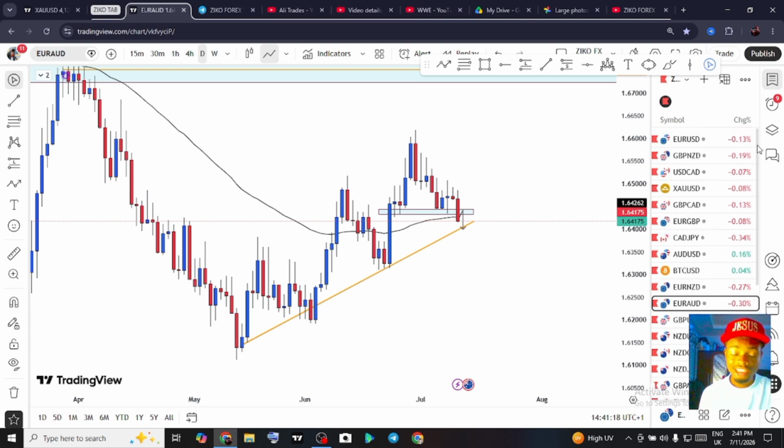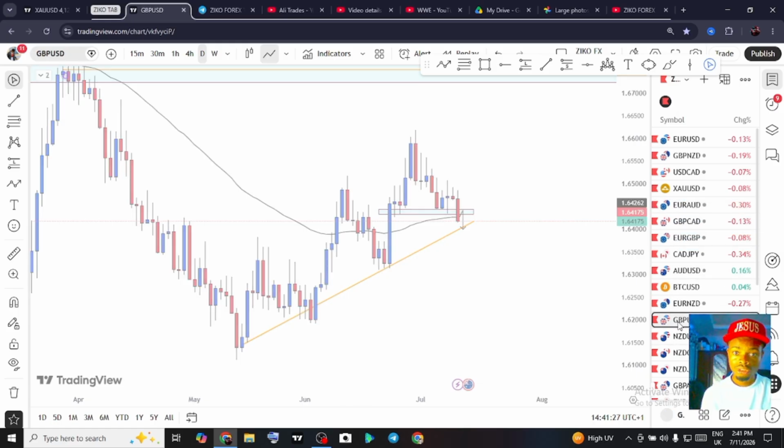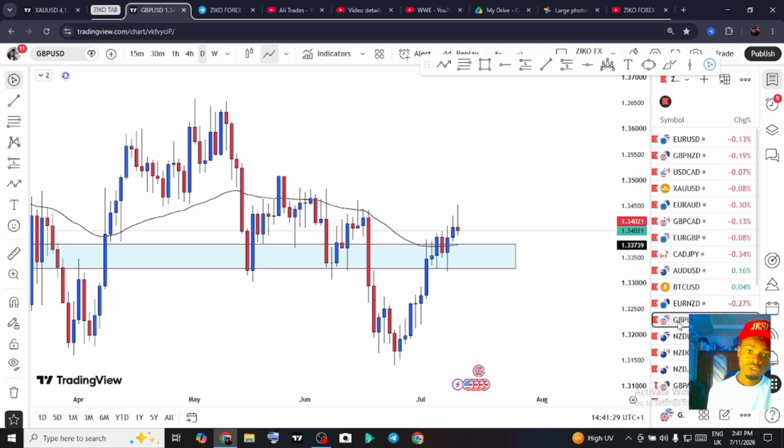Right. I believe that the sale will happen. In fact, that's what I actually believe. If you're asking me for a direction, I believe it is the sale that will happen, because with the set and forget strategy, I don't know, shorts just work better than longs. So that is that for Euro AUD. I'm not adding it for this week. I just brought it close to see how it's going to play out.